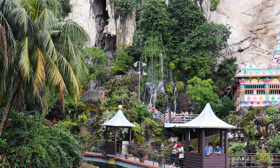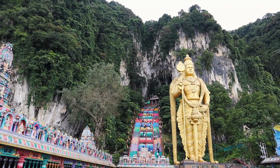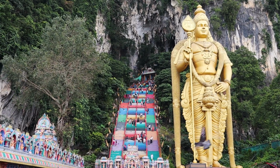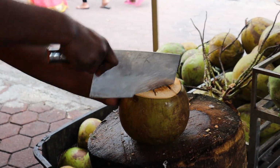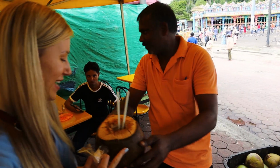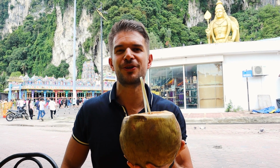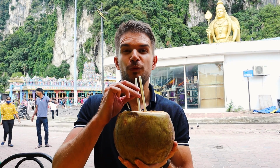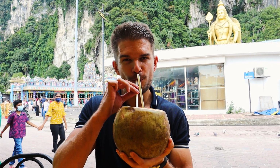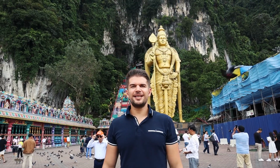In order to reach the top of the main cave, you will need to climb 272 steps. Rest assured that it's totally worth it, as you'll be greeted by the sights of the beautiful cave and a stunning view of the surrounding areas. Thank you very much, sir. Thank you. With this humidity and high temperatures, you need to drink a fresh coconut directly from the fridge. It is really refreshing, and we have the view of Batu Caves. This temple is dedicated to Lord Murugan.